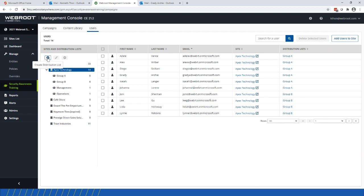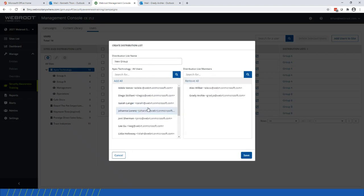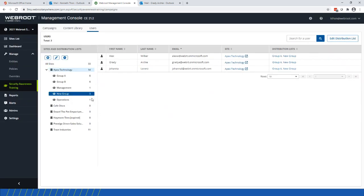Very simple to create. You simply click on the plus button, give it a name, and select the targets from that specific site, save it, and you will have the ability to create campaigns and target accordingly.